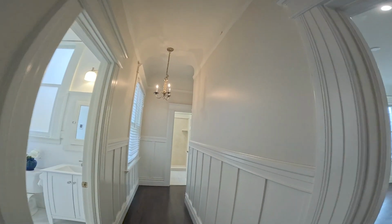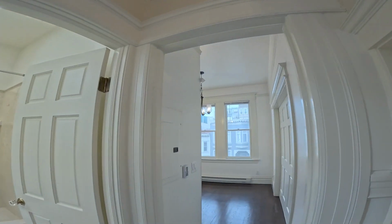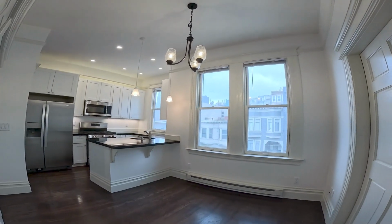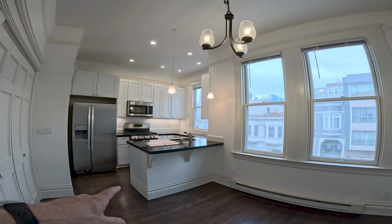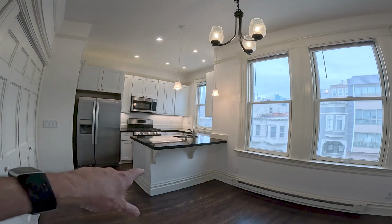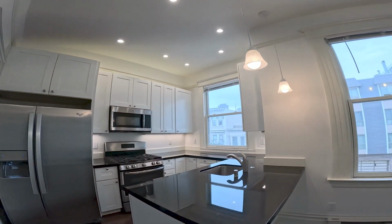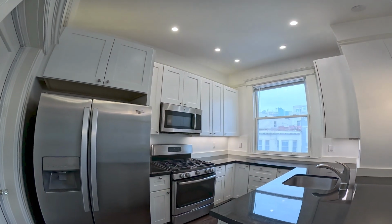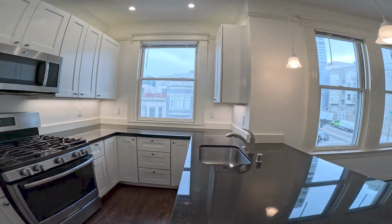This is a big property, so we're going to start in the kitchen area. This is a kitchen, kind of dining room combination, or breakfast area, depending on how you want to use it. There is bar stool seating available right here, so you can see the bar, and you can tuck a couple of stools right there. All stainless appliances. You have microwave, dishwasher on this side, and garbage disposal.